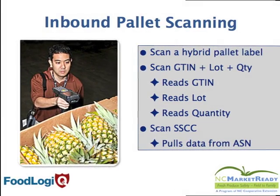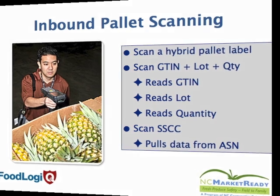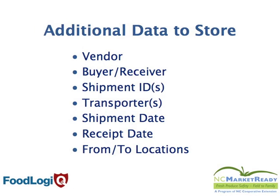When capturing inbound information, additional data to store includes the vendor, your receiving location, the shipment number, transport company, shipment date, receipt date, and physical form, and physical from and to locations.